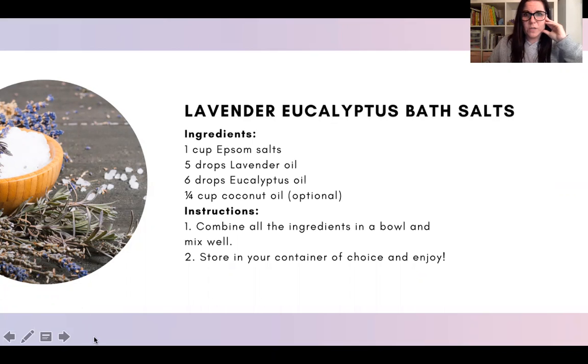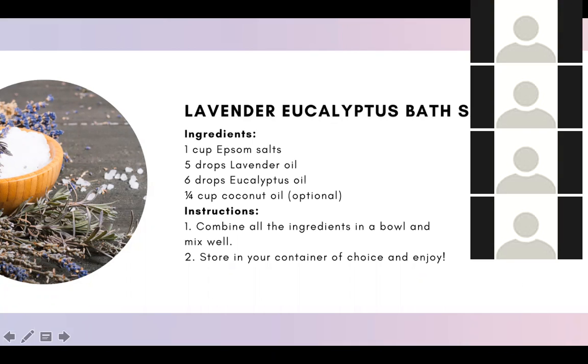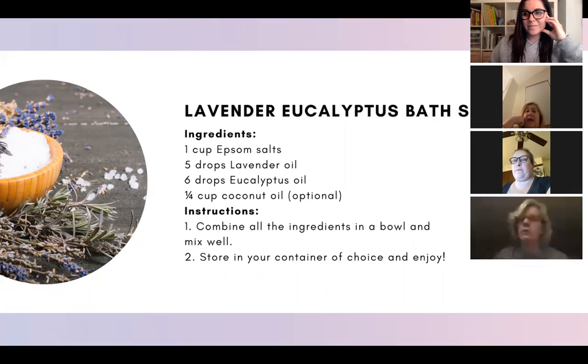Okay, any questions about eucalyptus? Any eucalyptus people who really like it or use it often? I diffuse it. Do you? Mm-hmm. Yeah, especially in the winter, it makes the house feel fresh. It does. Yeah. I love it.